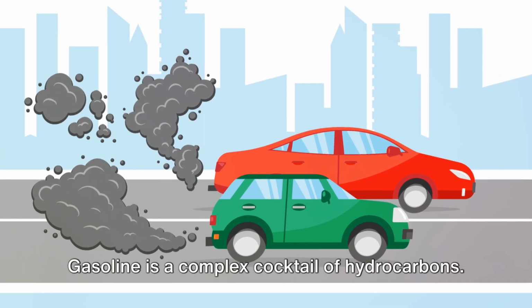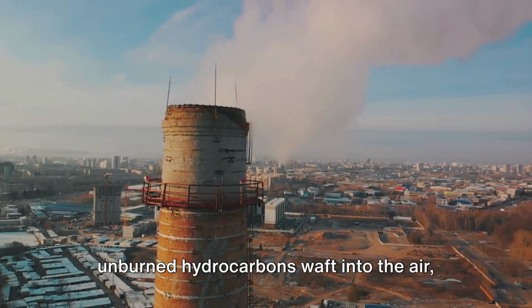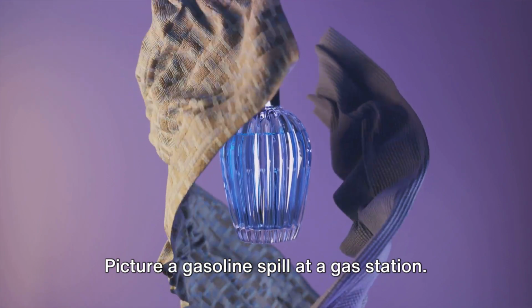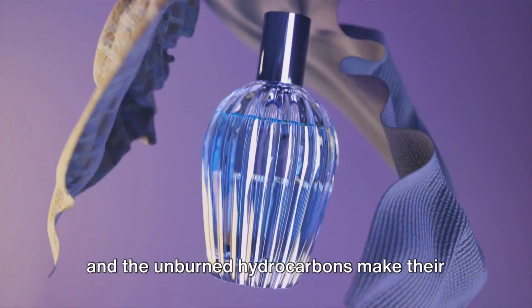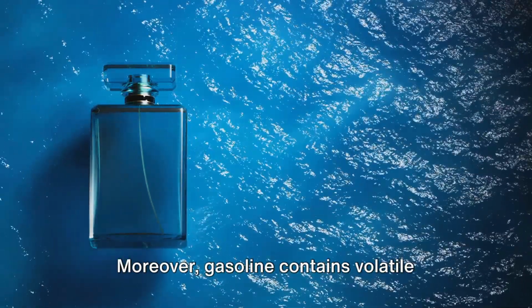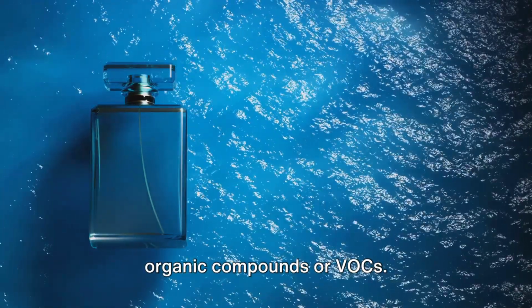Gasoline is a complex cocktail of hydrocarbons. When gasoline evaporates or is released, unburned hydrocarbons waft into the air, contributing to that recognizable smell. Picture a gasoline spill at a gas station. The liquid gasoline evaporates quickly, and the unburned hydrocarbons make their way to your nose, signaling to your brain, "Ah, that's gasoline." Moreover, gasoline contains volatile organic compounds or VOCs.